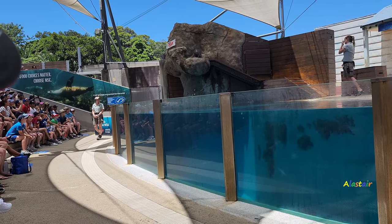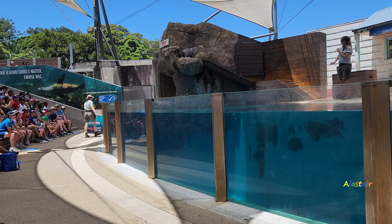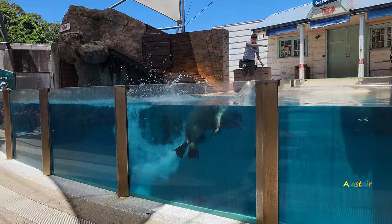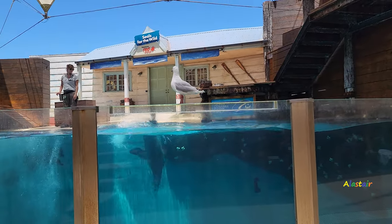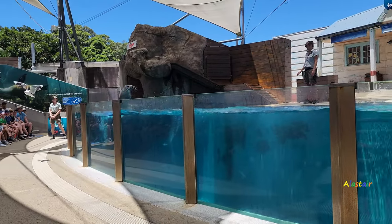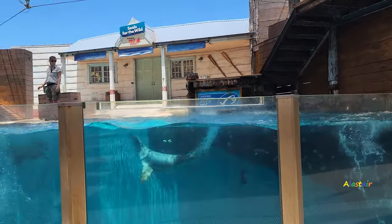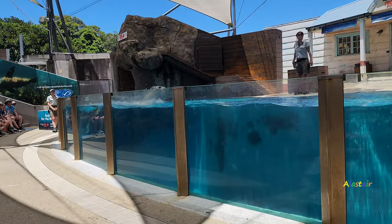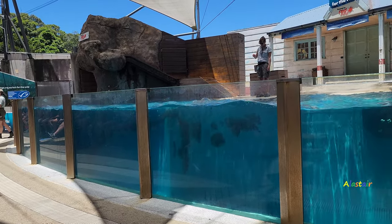A little bit distracted up there. There we go, have a look how she works those flippers in the water. So this behaviour that Nala is showing us here is a natural behaviour known as bowing or porpoising. If you listen carefully, you can even hear Nala take a quick breath of air as she leaps through the water. So this behaviour allows seals to move through the water quickly when catching up to prey or escaping from predators.